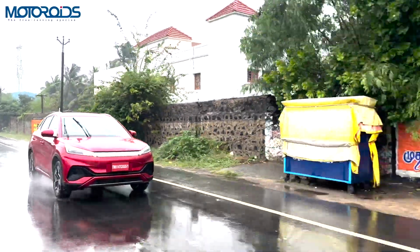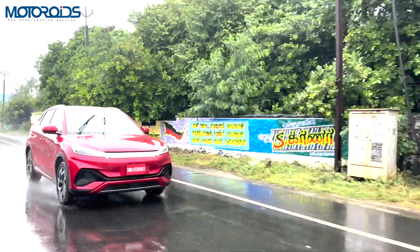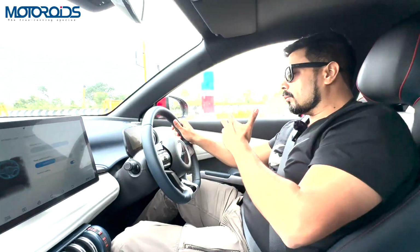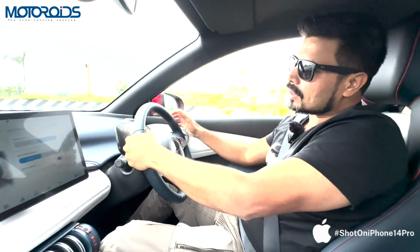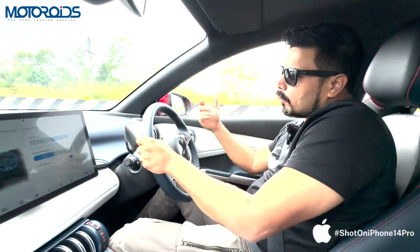And to be very honest, this electric car isn't the most feelsome at the steering. If you want something which is as feelsome as a sports car, you'll probably be a little bit disappointed. It is artificially weighty and isn't the most involving.